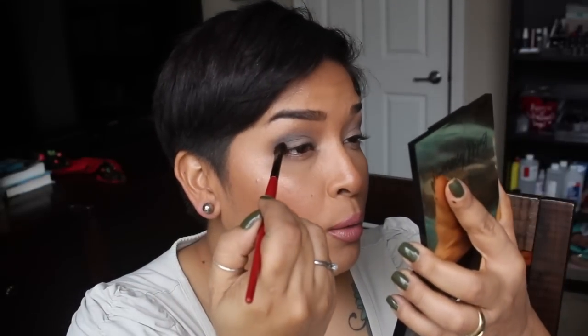But I think I want a little bit of a bling. I thought that was going to give me a bit of a bling, and it doesn't really. So before I do that though, I want to grab a little bit of black. Just a tiny little bit of this black, because I haven't used this black, so I don't know what it can do.